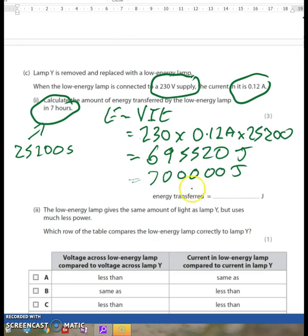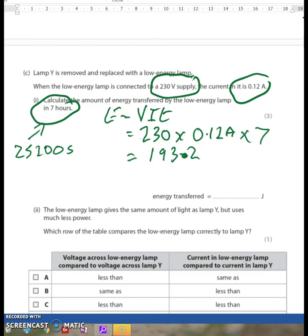You would get 2 marks if you gave the following answers. So if you didn't convert the 7 hours and just used 7 hours, you got 193.2, that would score you 2 marks. And if you converted your hours into minutes, you'd get the following answer. So 7 times 60 would give you 420, which would give a final answer of 11,592 joules, which is very different from the correct answer of 700,000 joules.